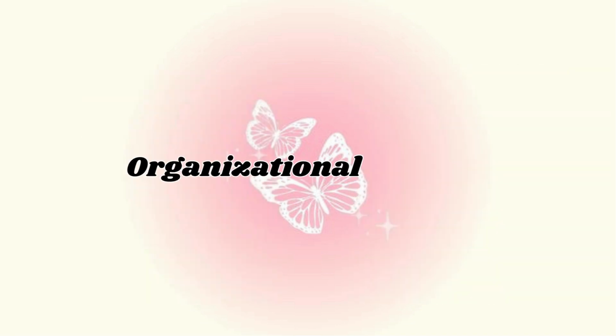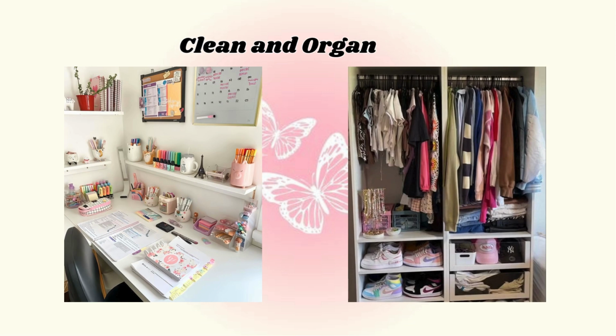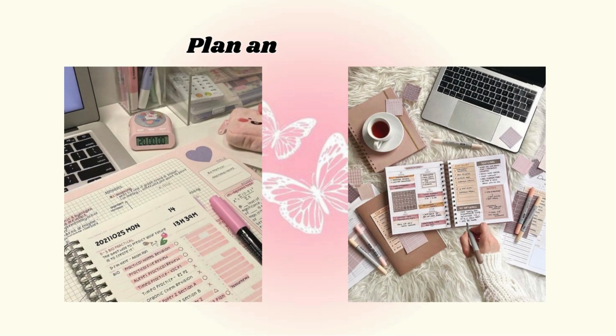Now we talk about organizational tasks. Step 1, clean and organize. Tidy up your room, organize your closet, or declutter your workspace. Step 2, plan and schedule. Plan your week, set goals, or create a to-do list to stay organized.